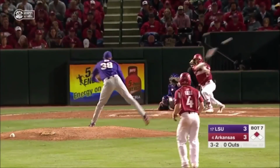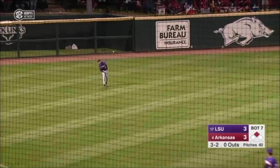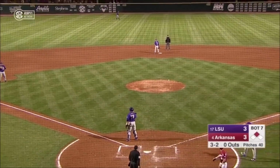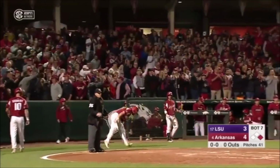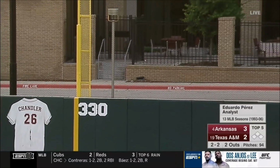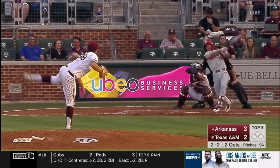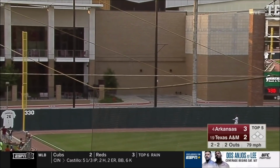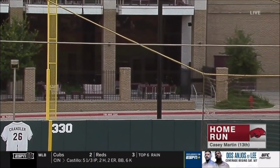Ball again? Yeah. Fastball. Drilled to left. Ezell is going to try and score, and Cabrera's throw is not close, and the Razorbacks have taken their first lead of the game. There's the other ball. It says no parking. That ball should be ticketed. Oh, wow, it will join it on the curb. Martin with home run number 13. Ay, bendito. Bounces into the patio.